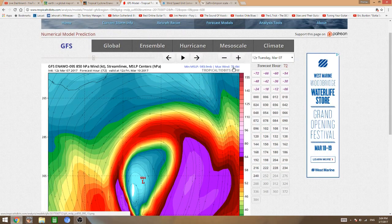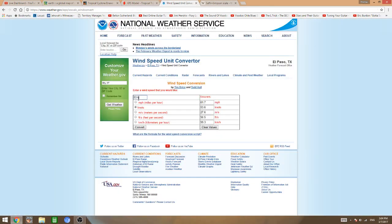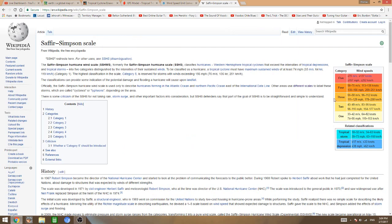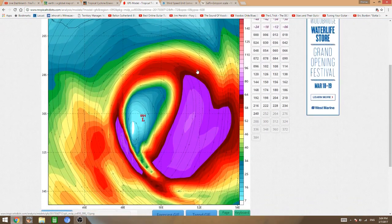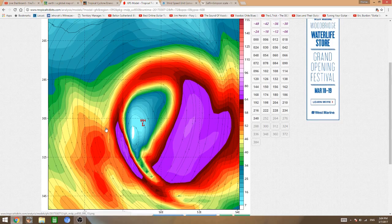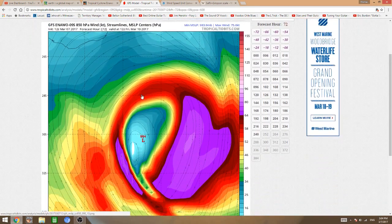So on the high end forecast, 75.6. That would be an 87 mile per hour or category 1 hurricane equivalent. I'm saying equivalent because again at this point it's not going to be a hurricane anymore. It's going to be a post-tropical cyclone, but it will still have hurricane force winds along with it over a wide area. However, the good side, as scary as that might seem, and as scary as this blob of purple over here might look, it's still far away from Madagascar.